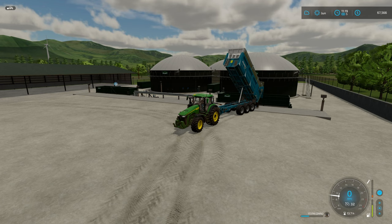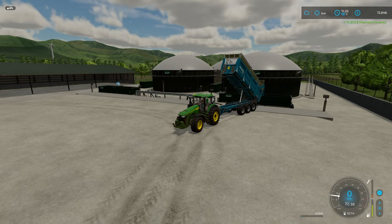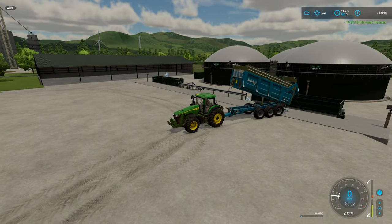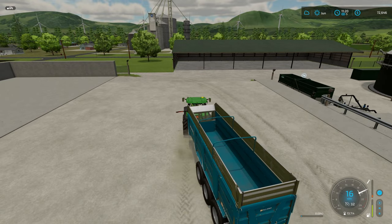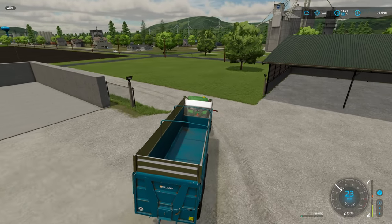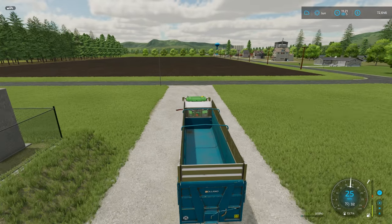So it does look like they're taking the bulk of the silage, which is great. Will they take all of it? They have. Okay, so it looks like that was only $14,913. So that wasn't as much as I thought it necessarily was going to be, but that is totally fine. That is going to give us enough money to buy the milk tanker.